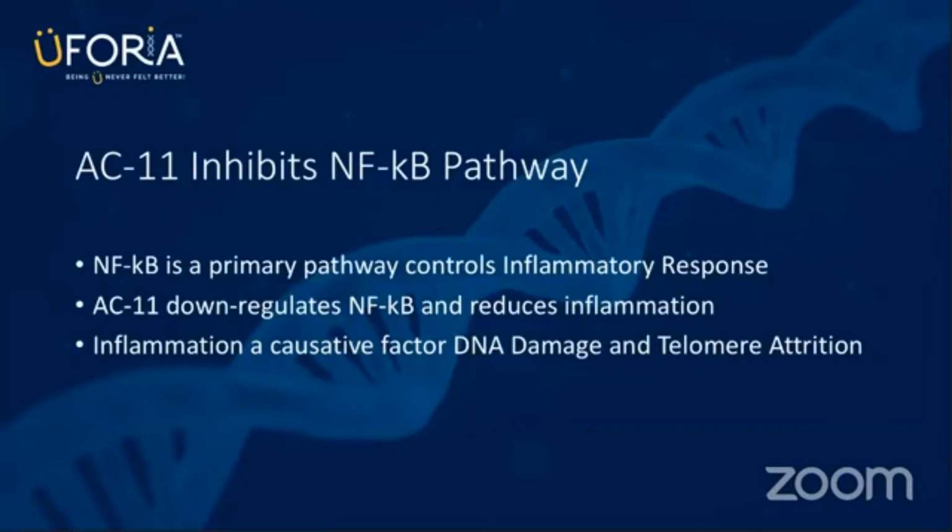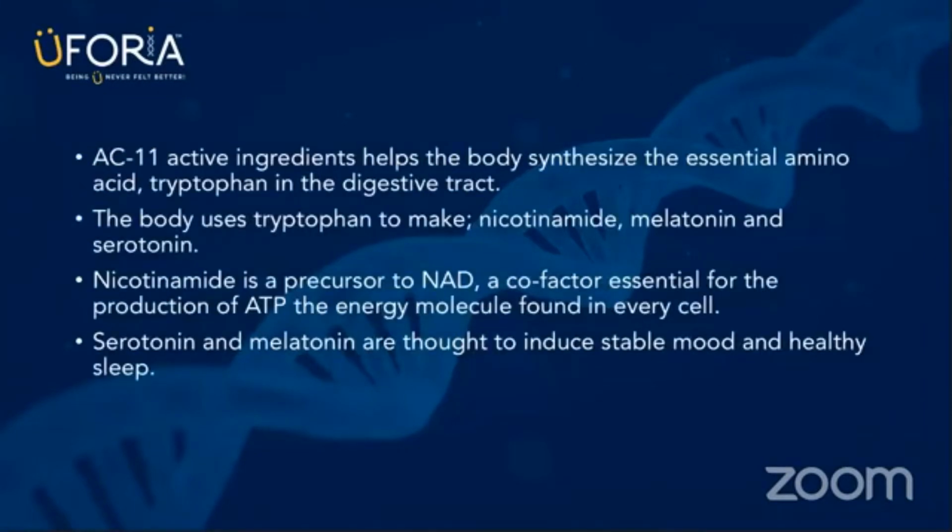Okay. AC-11 also, you go back to the last slide, Greg, you popped one too quickly.